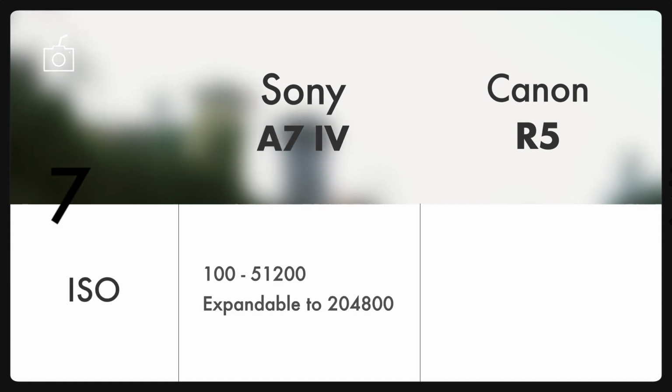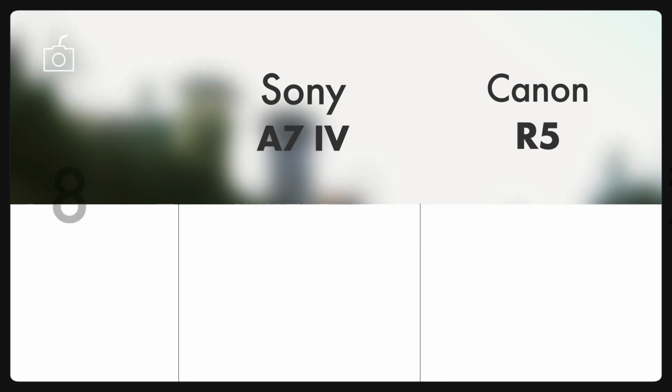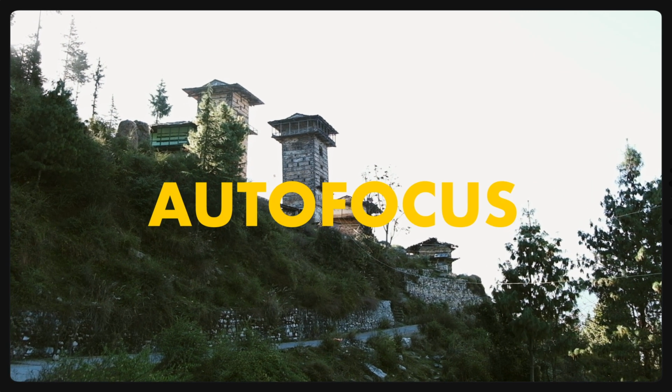Speaking of ISO, both the cameras offer the same range. But one thing which puts A7 IV ahead of R5 is the wider expandable ISO range, which does make a difference. And speaking of shutter speed, both the cameras freeze fast action with the same speed. Now let's talk about autofocus.